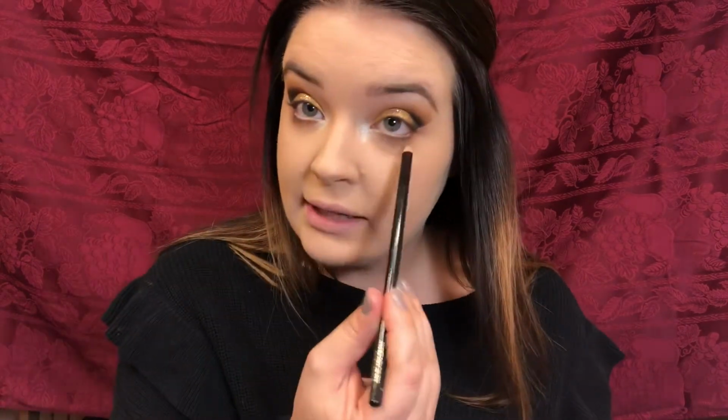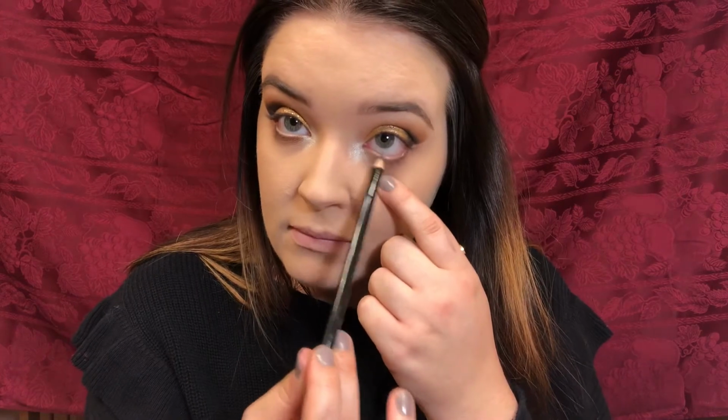I'm telling you. I am going to do a wing with liquid liner, but first I'm going to take my Le Crayon Kohl from Lancome and I'm just going to line the inner rim of my eye. I'll do my wing off camera real quick and then I'll be right back.